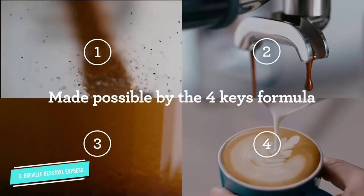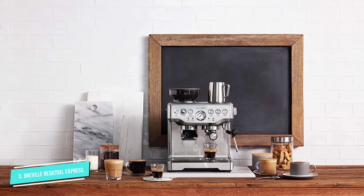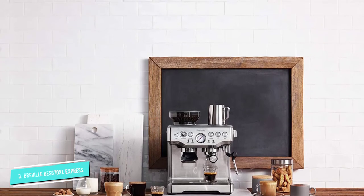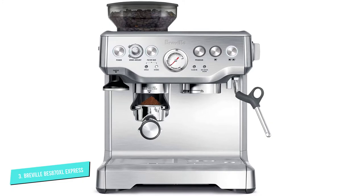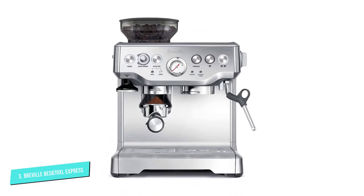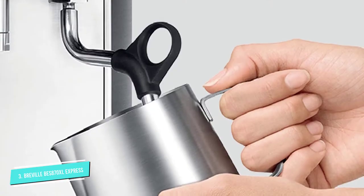If you want to make excellent espresso at home without the fuss, consider the Breville BES870XL Barista Express. It's a semi-automatic espresso machine with a built-in grinder, which means no manual grinding of your coffee beans or expert knowledge of how to use an espresso maker is required. Using fresh beans is best when making any type of coffee, especially espresso.